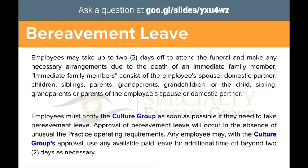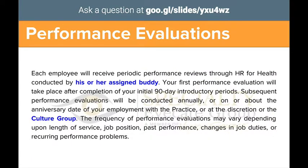If for any reason anybody's family passes away and you need to take a couple days off for a funeral, you can take 2 days off and choose to use it as PTO or not. And the culture group needs to know in advance in order to make sure that there are circumstances set up.